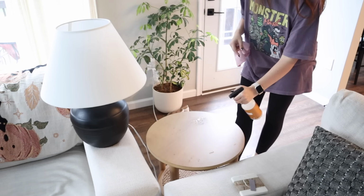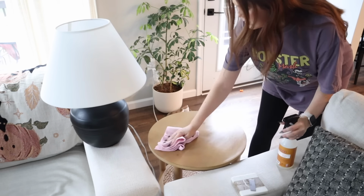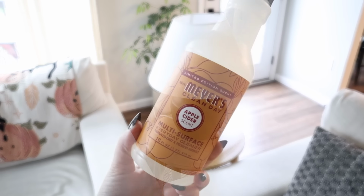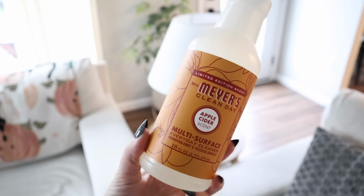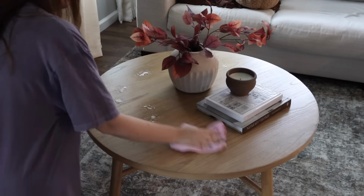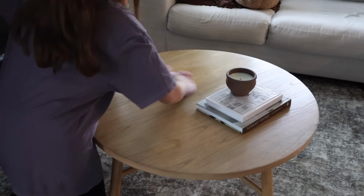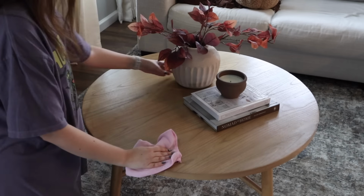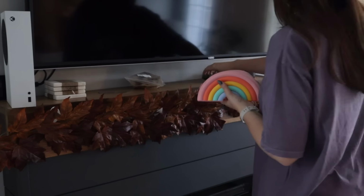But now we're gonna move back inside and we're going to clean the living room before we get to decorating. You guys know I like to decorate in a clean space. Now my living room wasn't too bad on this day. I just wanted to quickly wipe things down, and I'm using the Mrs. Meyer's apple cider multi-purpose cleaner because this always gets me in the mood to decorate. So we're gonna go through the room and quickly clean things up.